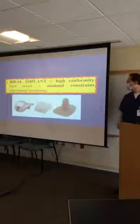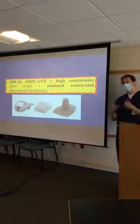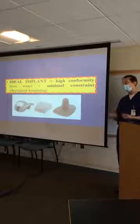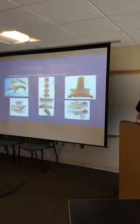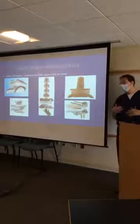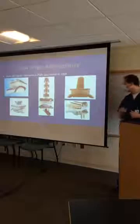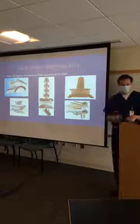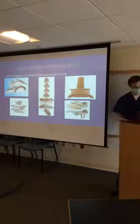So the ideal component, high conformity, it fits the ankle, minimal constraint, it moves freely to minimize the junctional strain, and with minimal resection of bone. There's numerous types that are out there, multiple that are approved through the FDA, and there's a role for utilizing different implants in different circumstances, undoubtedly.